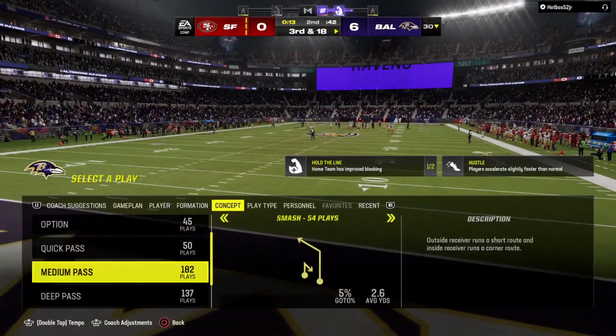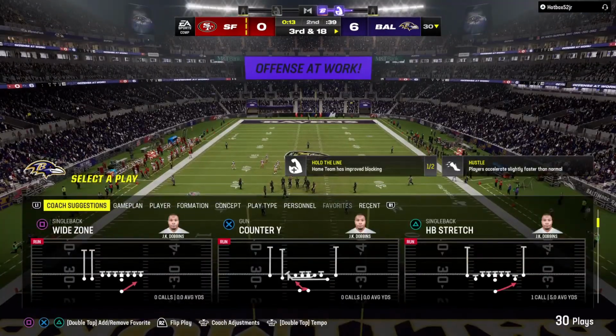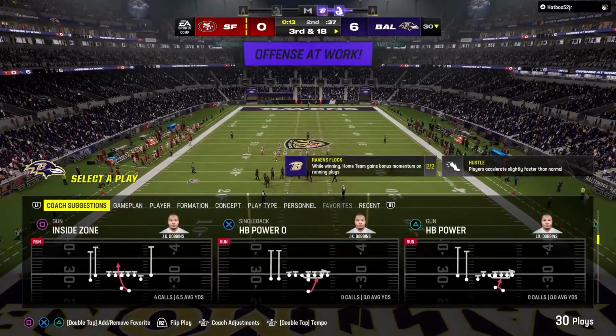Now hold everything here. We're going to get a timeout by the offense, as they'll stop it with 13 seconds to play in half number 1.